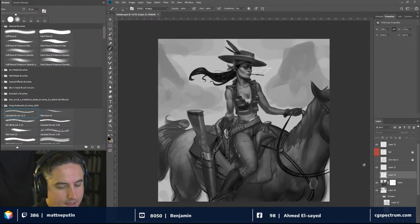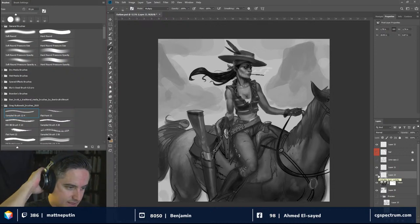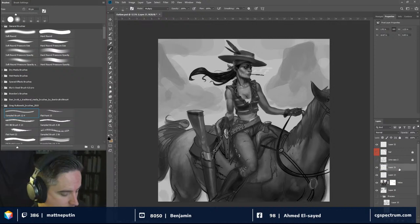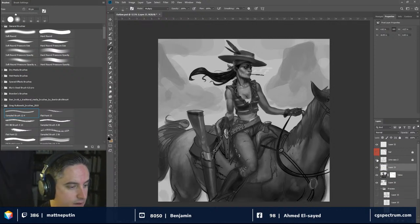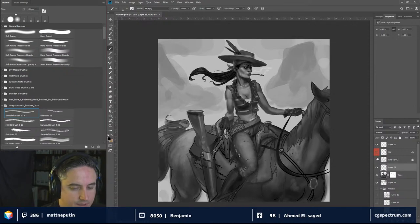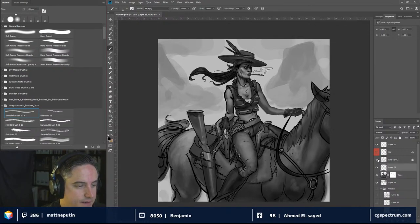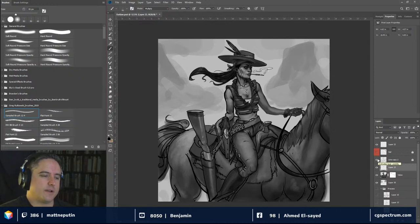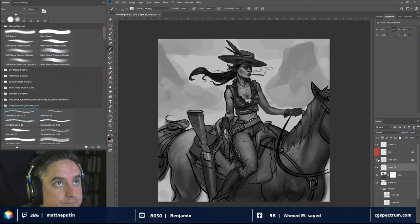All right. So looking at last week, we were trying to get the center line on the body positioned a bit better on our character. So that's what we did there. We've got our line layer back up on top. So if we start to go too far, I can come back to that. It's always sort of like my blueprint.